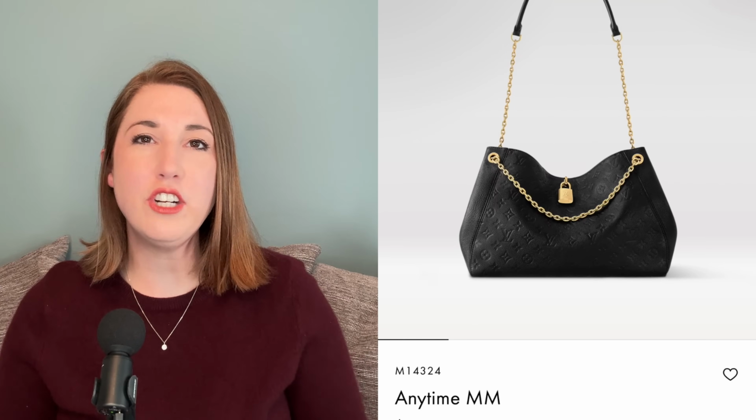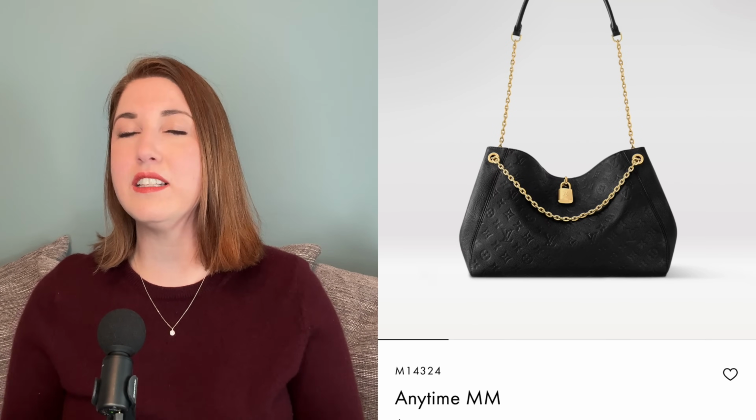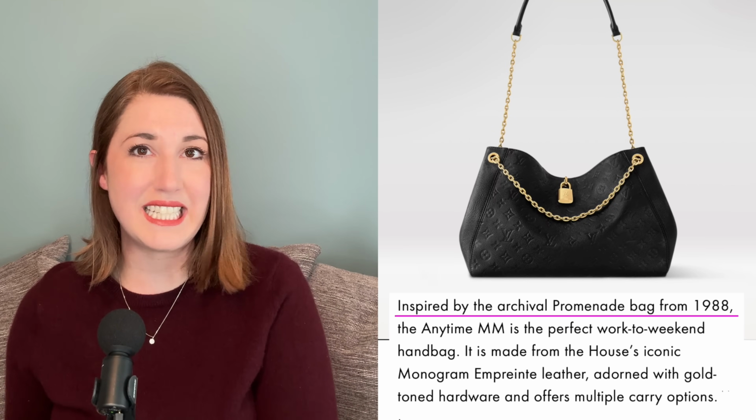Now, let's look at a brand new bag launching called the Anytime. According to Louis Vuitton, in their product description for this bag, they say that it's modeled after the Promenade bag from 1988.